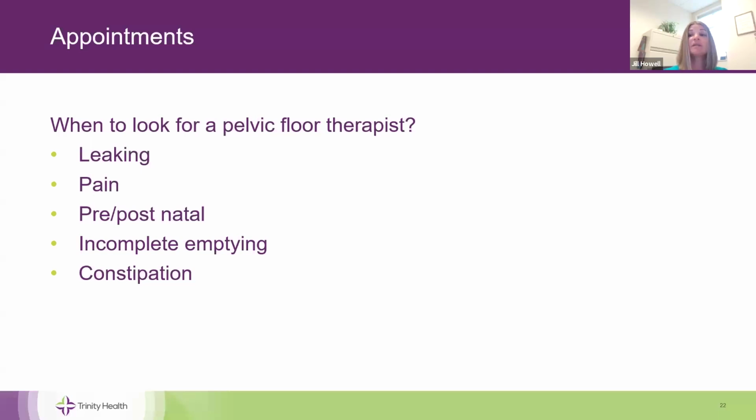Okay, so when to look for a pelvic floor specialist. Are you leaking? Do you have pain? Are you pre or postnatal with issues of leaking, pain, or discomfort? Are you not able to empty your bladder all the way? And do you have constipation or leaky bowels? Those are reasons to find your pelvic floor specialist.